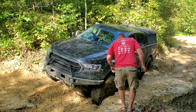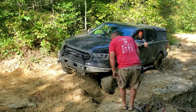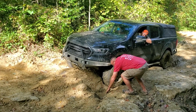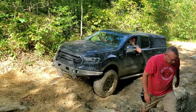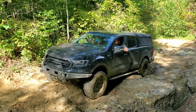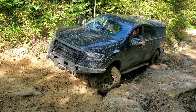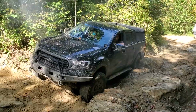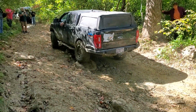They're trying to decide how to get him out of there. He's over that rock right now that's been causing everybody so much trouble. And everybody getting out of the way, and he's going to have another run at it. Or two or three. There's the smoke coming off those tires. There we go. Once you got over that, home free. You've got to carry a little momentum in that one spot to get on out.